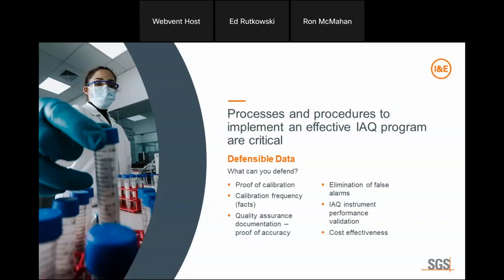And then the last piece, obviously, is cost effectiveness. One of the advantages, and okay, I'm going to plug SGS a bit, is we have the ability of doing lab analysis. So, hey, if you want to do PM, we're going to send you a pre-weighed filter. Here's the cost, $50. Boom.